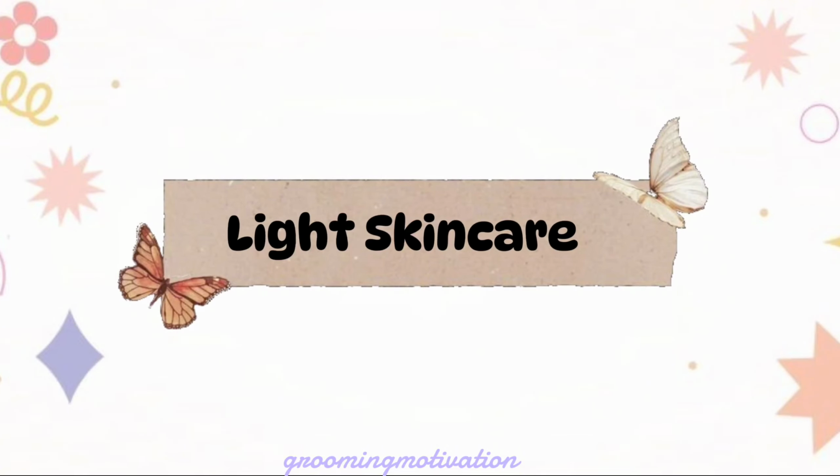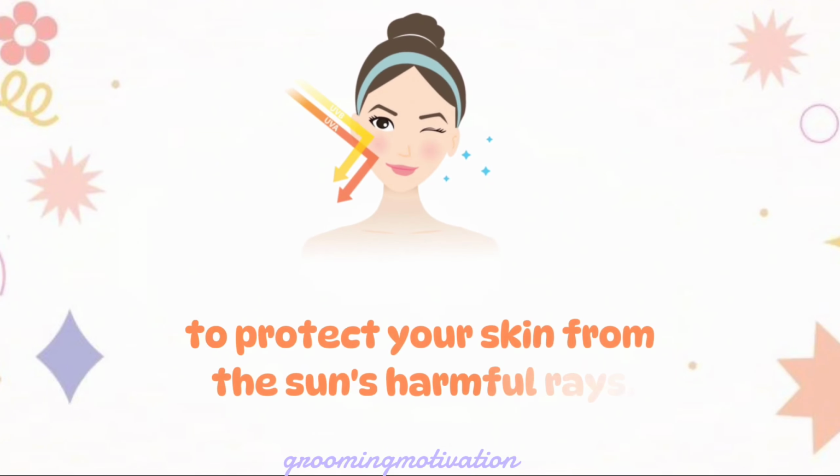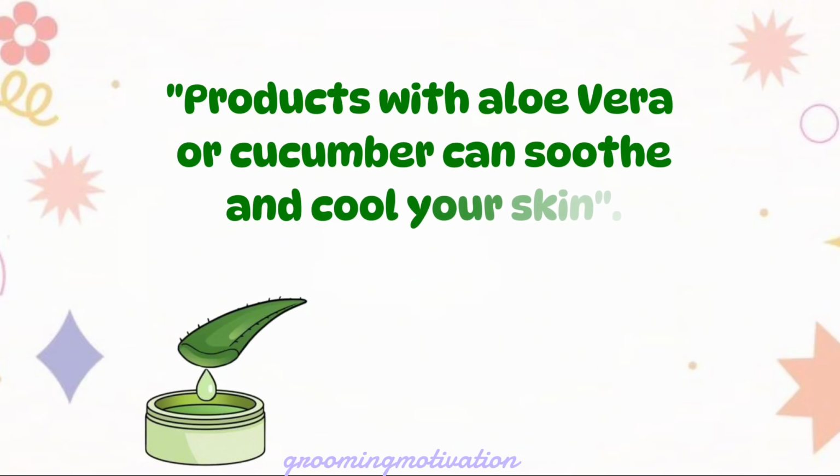Light skincare. Apply a lightweight moisturizer with SPF to protect your skin from the sun's harmful rays. Products with aloe vera or cucumber can soothe and cool your skin.